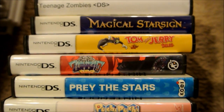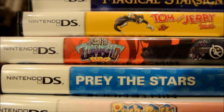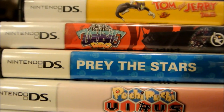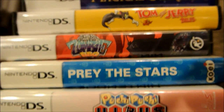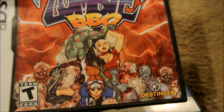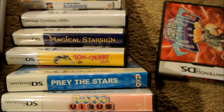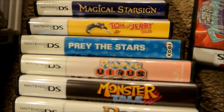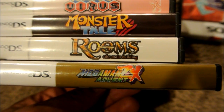Got Teenage Zombies. Tom and Jerry is actually a pricey one too. This, what is this called? Little Red Riding Hood Zombie Barbecue is an awesome game. If you haven't tried it, you gotta try it. And it's so hard to find it in the case with a manual, but that game is awesome, and it's only like $6.99 at GameStop, and then with the buy 2 get 1 free, it's really good. And we got Monster Tail and Mega Man Advent ZX.